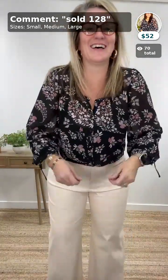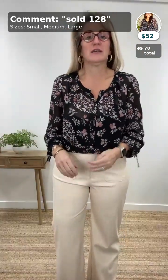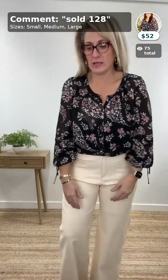You know I love me some Love Stitch. All right, this is the Soho Sweetness Floral Blouse, $52. It's from Love Stitch, and it comes in small, medium, and large. I am actually wearing a small in this.